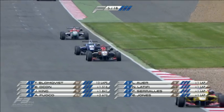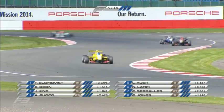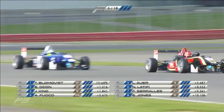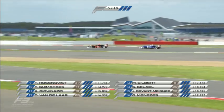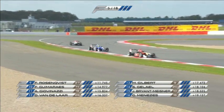And this will help the race leader, who's now got another couple of tenths advantage. 1.5 seconds clear he is. King coming after Ocon in this battle for second position here. Could we have British drivers first and second, or the Frenchman, the Lotus F1 Junior driver, split them? As I said, a talent to watch.